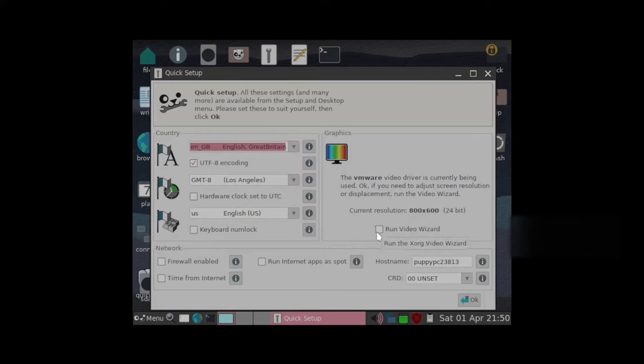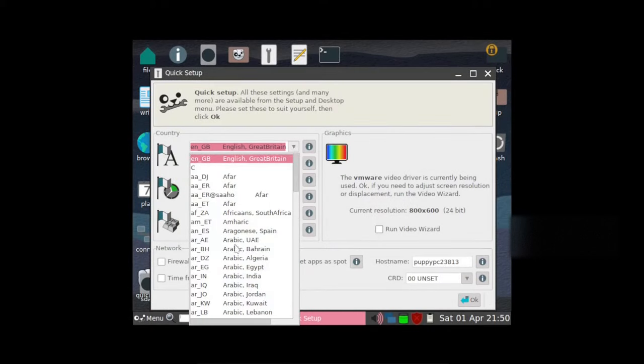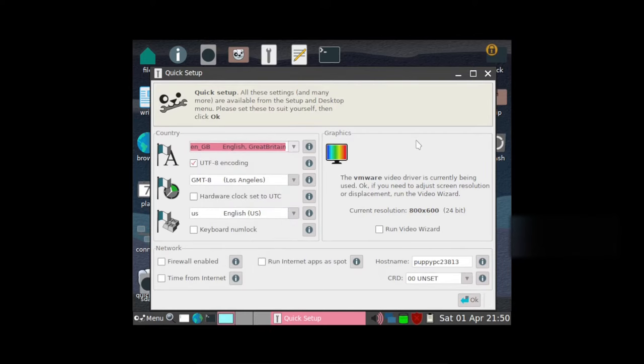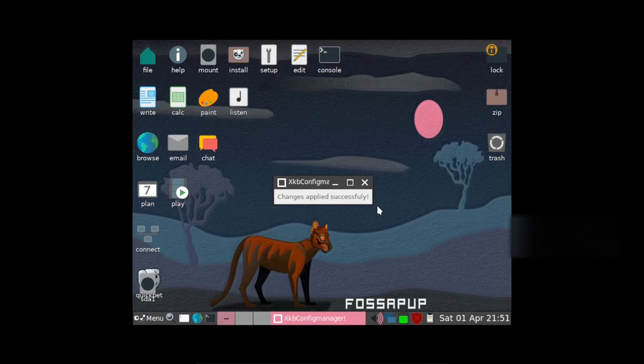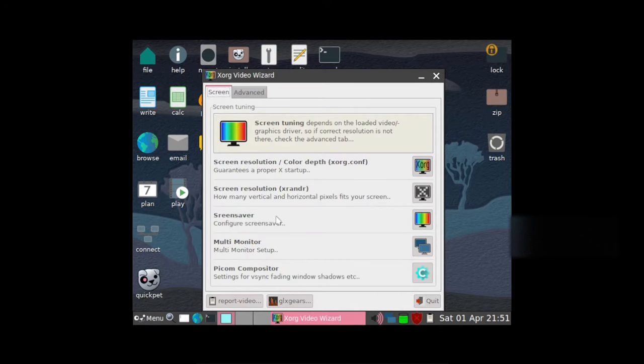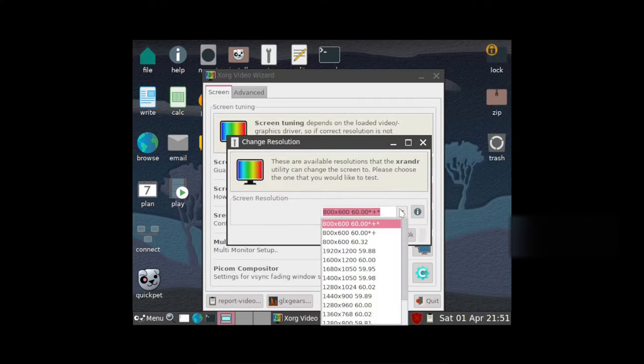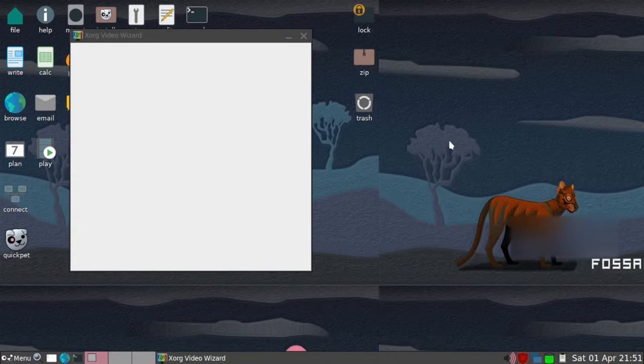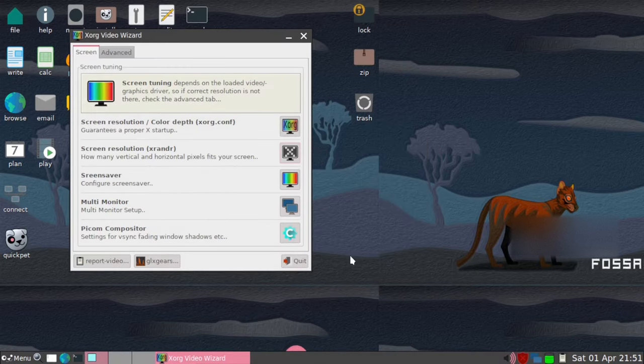It's giving me some flack here. Didn't save it persistent, so we'll have to go through the setup again. You know what? Let's run the video wizard. Okay. Screen resolution, XRandR. Where is it? There she is. Okay. And it does that weird thing. Make it permanent.